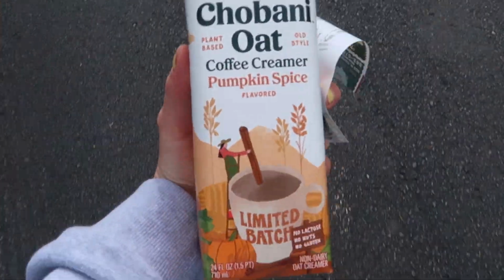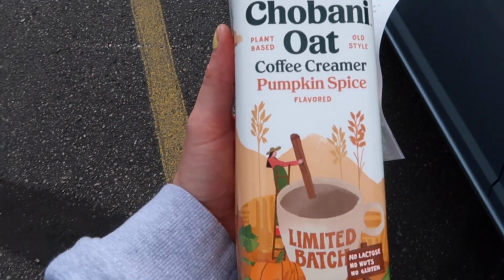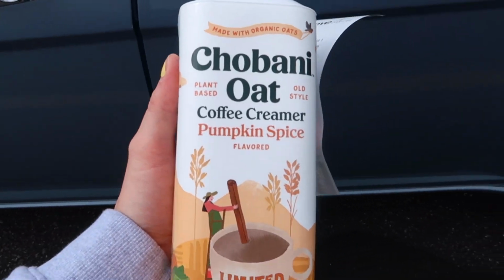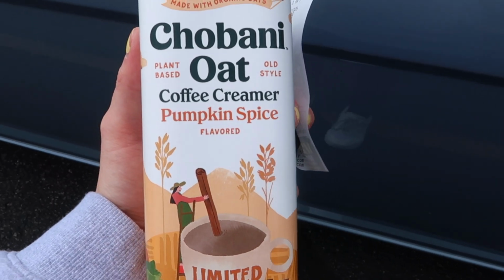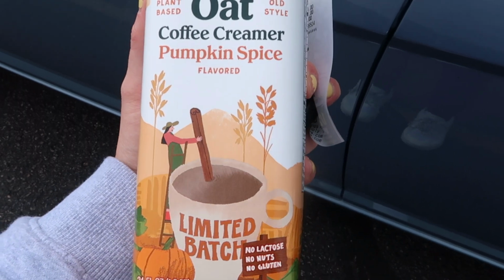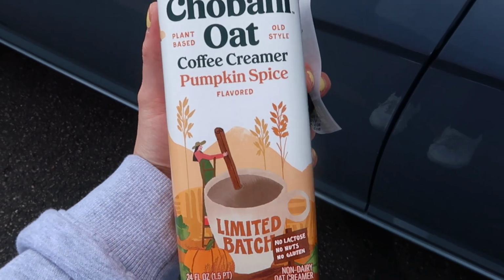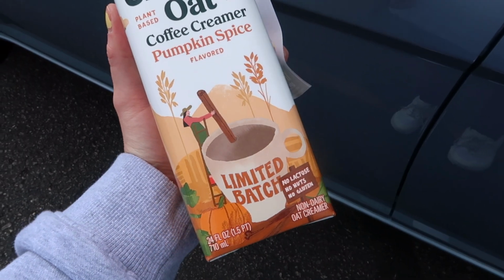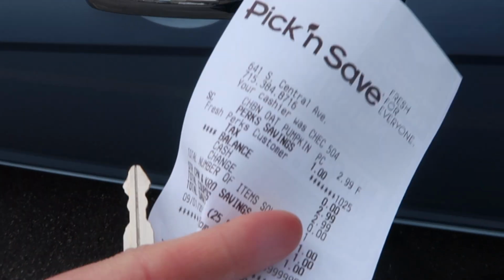Guys, you have no idea how happy I am. I found a plant-based creamer by Chobani and it was on sale and I'm so happy. I cannot wait to try this. I think I'm gonna go home and make another coffee because I can't wait to see what this tastes like. I'm not a super big fan of pumpkin spice. I would prefer a vanilla or something, but this is a good start. I'm so excited.